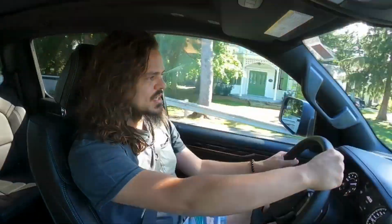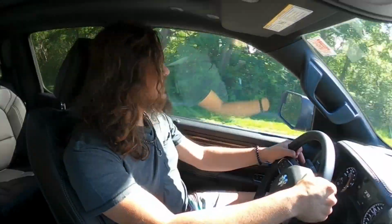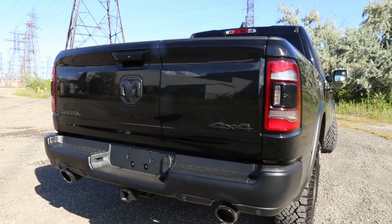Does that equate to more towing power? I don't know. Oh my God, okay, this thing, I'm speechless. It left me speechless, man. The Rebel had a little bit of stealthy power underneath it. I wasn't expecting that. Damn, that's beautiful.